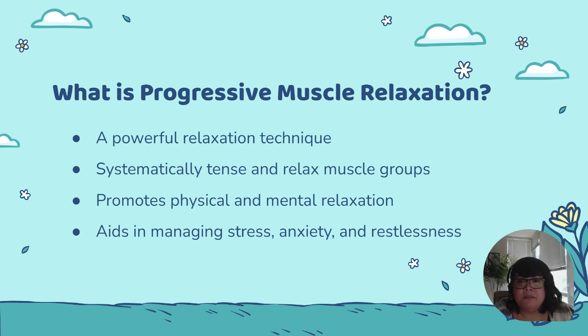The mental benefits of PMR, while sometimes more subtle, are equally profound. Regular practice can lead to an increased awareness of your body's stress signals, improved ability to focus and concentrate, enhanced emotional regulation, better sleep quality, and reduced symptoms of anxiety and depression. The beauty of PMR lies in its ability to create a positive feedback loop between the body and mind. As the body relaxes, the mind follows suit, and vice versa. This effect makes PMR a powerful tool for overall well-being.